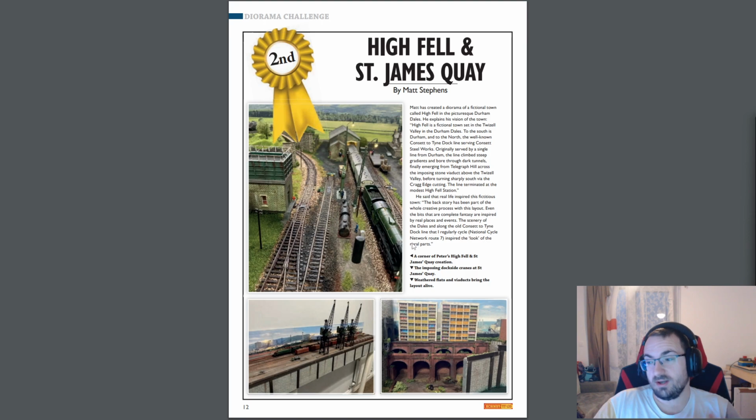The next, which personally I think should have won, because I think I prefer it, is Highfell and St James's Quay. Fictional town, of course, but beautiful, lovely water tower area, branch coming in with a small goods shed. And look at this detail here, the cranes along the dockside with the locomotive and everything here, and then this beautiful viaduct here, which is fantastic.